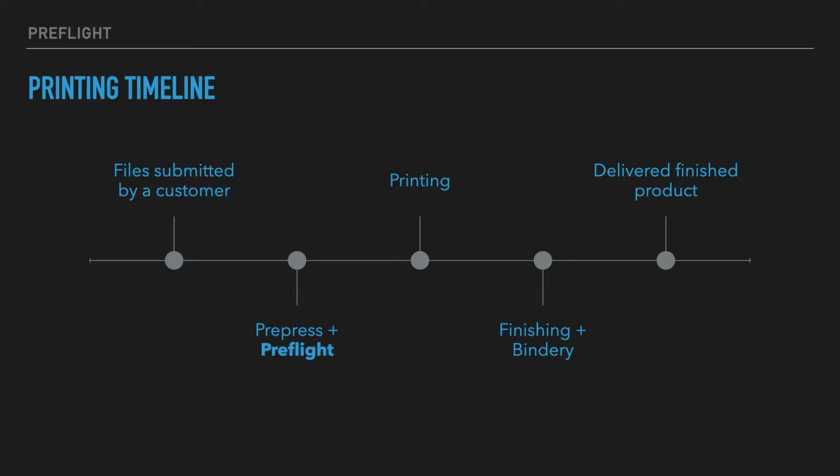So depending on the requirements, are you going to have embellishments? Are there any extra steps to make sure the folds line up? All of those pieces are important to make sure that you get the perfect final product. Then you have the printing stage, followed by finish and bindery. So if you're making a booklet, you would create the book and bind the book. If you're sending a mail out, making sure it's all folded and in the envelopes. So all those pieces come together in the end, and then the product goes out for delivery. So you deliver the finished product to your customer.